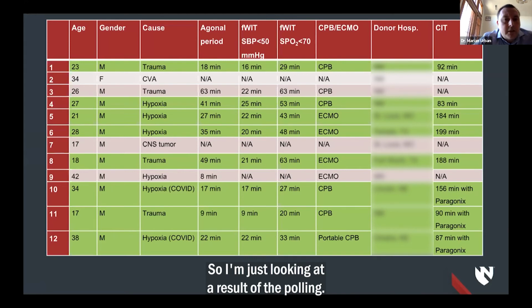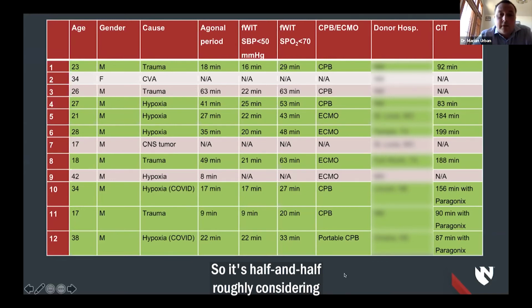So I'm just looking at the result of the polling, and interestingly, 18% currently have an active DCD program. 18% are working to implement a DCD program. Another 18% are in the process of evaluating whether it makes sense or not to have a DCD program, and 46% have no plans for a DCD program. So it's roughly half and half, considering or having an active DCD program versus no plans for a DCD program.